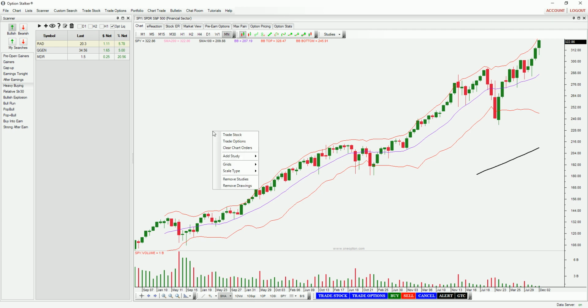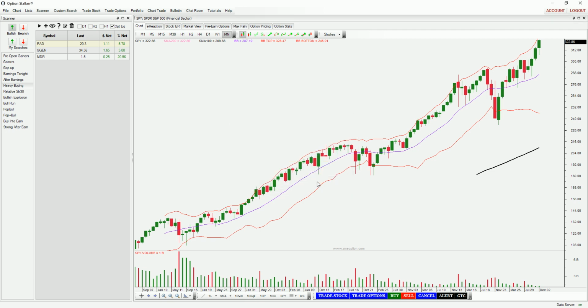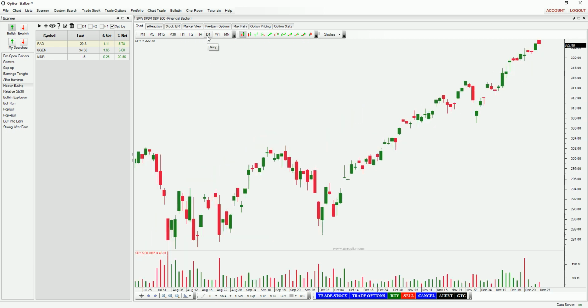Let's right click. Let's take off the studies. In particular, we'll keep the volume back up. We can always overlay the moving averages. But let's clean the chart up a little bit so that we can go back and take a look at what we've got in terms of trend lines.